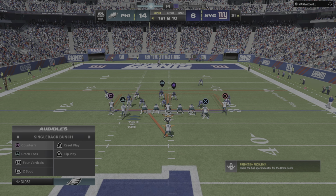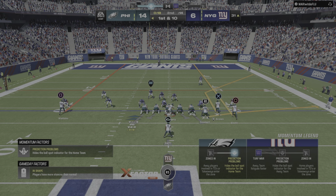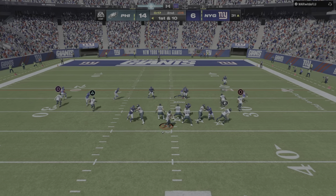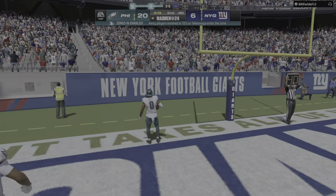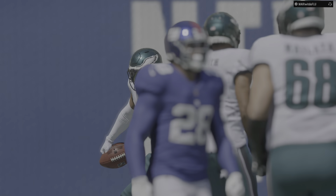Now Hurts going to shift him around a bit. They'll come out throwing here on first down. And this is caught. Touchdown, Philadelphia. DeAndre Swift.